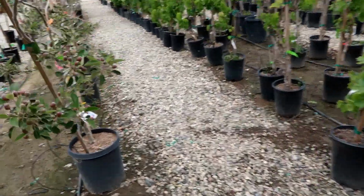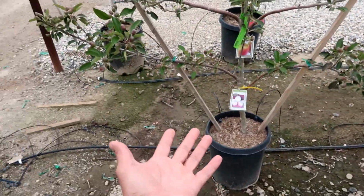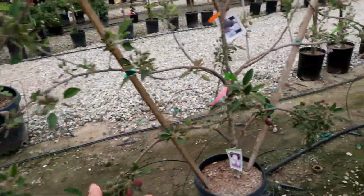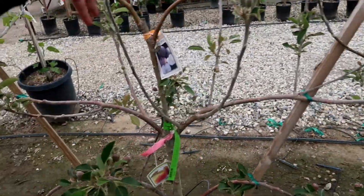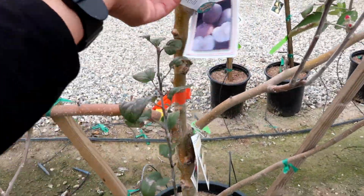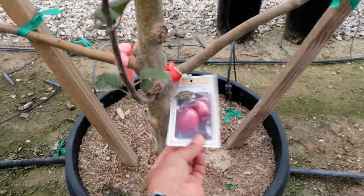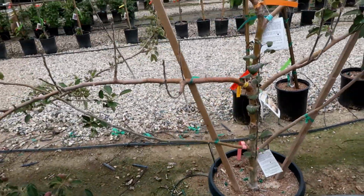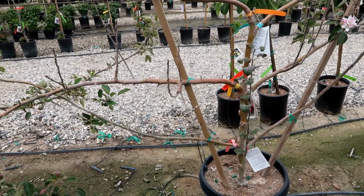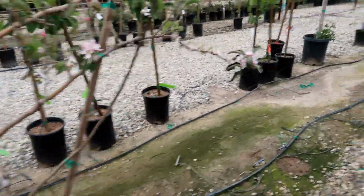Let me show you guys over here. They're growing some apple espalier. You guys know that I am obsessed with espalier trees just because they are such space savers. And this one has different varieties. This is very impressive. Look at that, guys. Every level has a different variety. Oh my god, I love that. Actually, I've never seen that. I've seen plenty of apple trees, but not one that's multiple grafted with different varieties. So that is very nice.